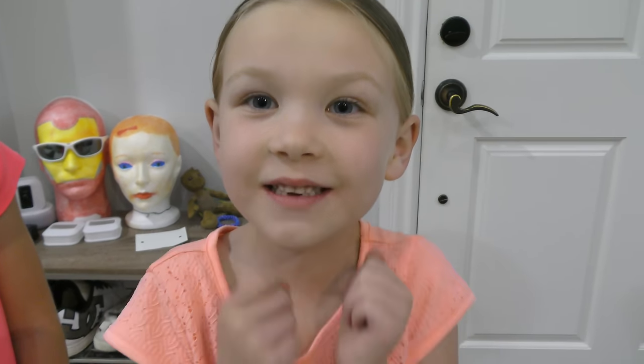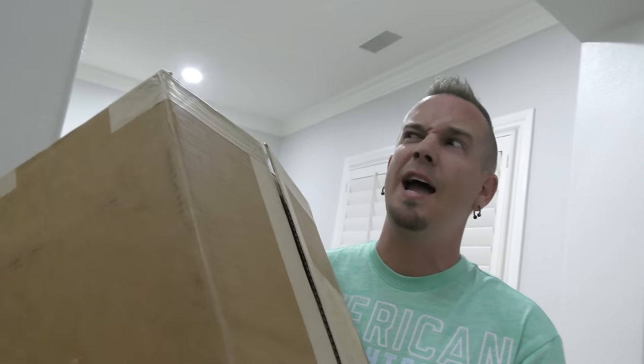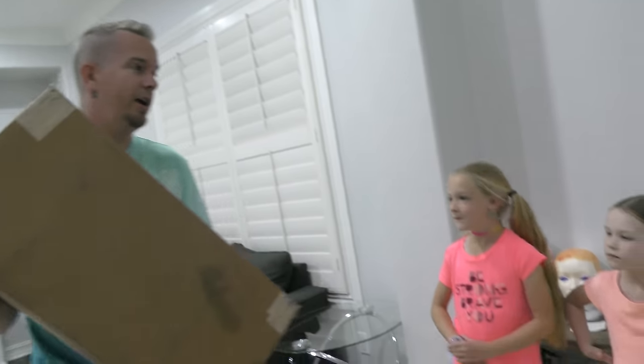We always get mail in the packages. Today, Dad says this one is very special and cool. That's right, guys. We just got this huge package from Spin Master. I opened it up, saw what it might be, at least what part of it is, and decided we had to make it into a video. So, girls, let's go in here and open this thing up.